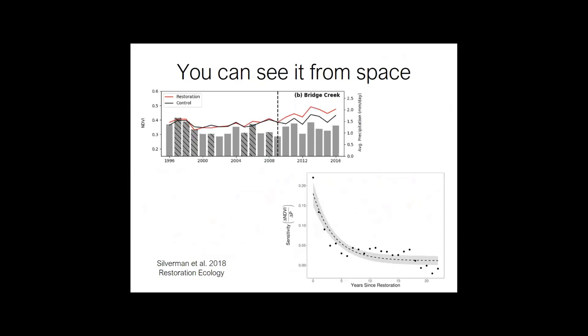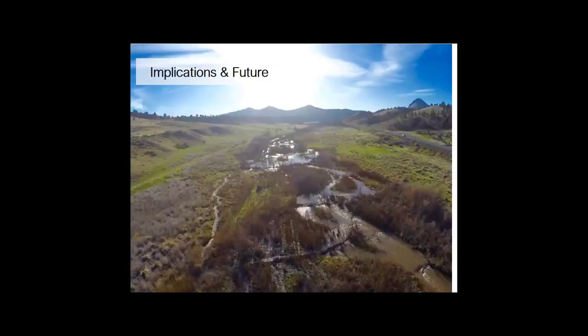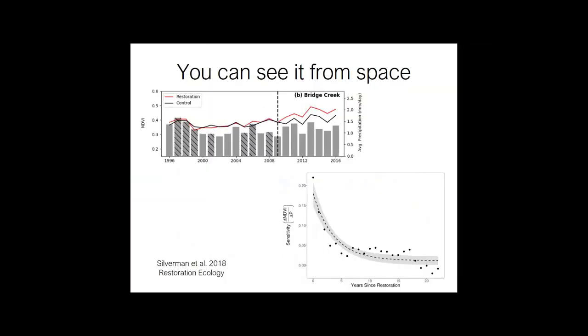And then this is a paper that just came out. We're working with NRCS and Nick Silverman's working with the Sage Grouse Initiative. The top graph here is showing NDVI, which is satellite imagery that tells you whether your plants are productive or not, like growing and healthy. And that goes all the way back to 1984.